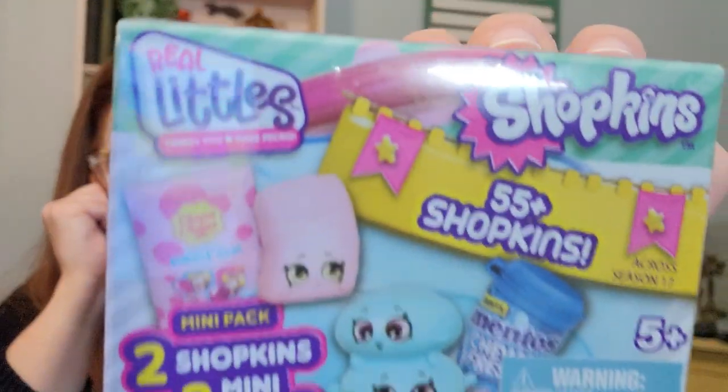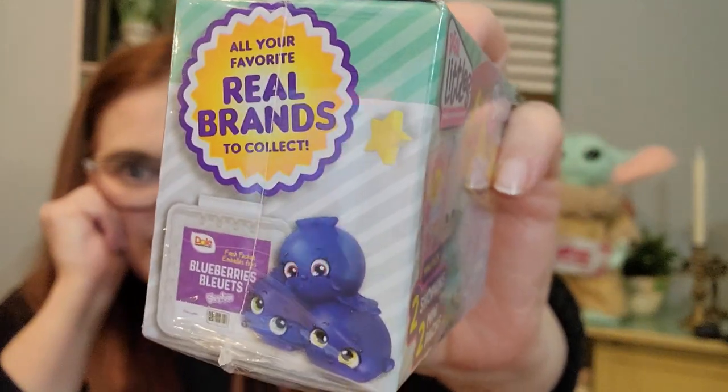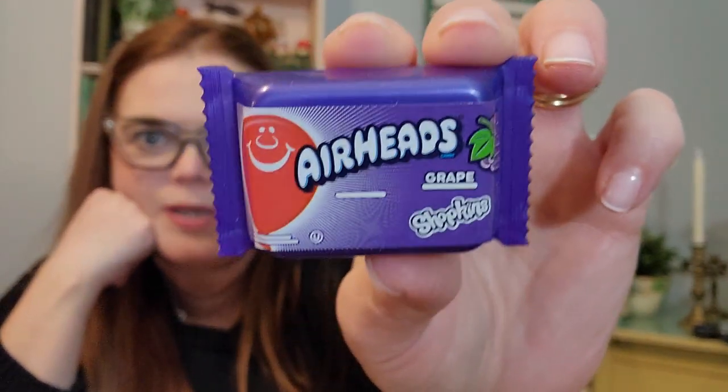But let me show you the box. Here is the Shopkins. You can see that's a little anthropomorphic strawberry. Ooh, we have Pop-Tarts in here too. And I think that you get a mini something, and then you get a little buddy that goes along with it. So, like if it's a Pop-Tart box, you'll get a little buddy. So here is Airheads.